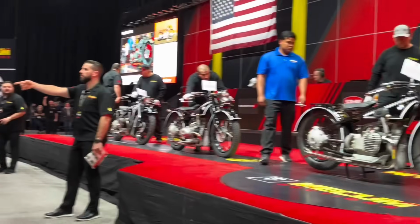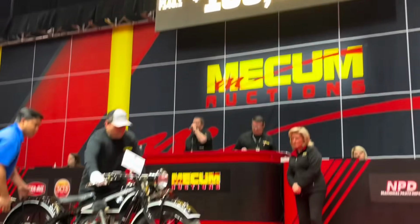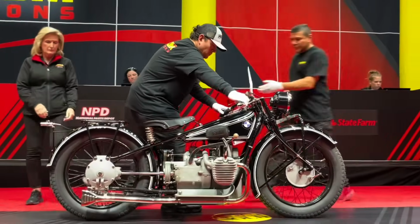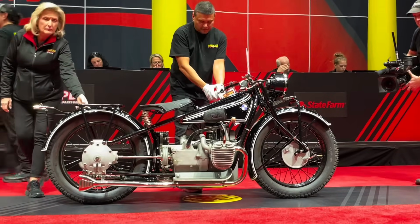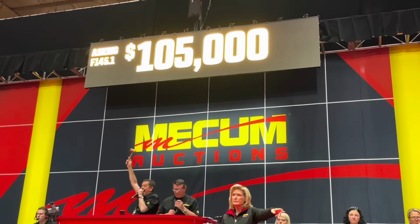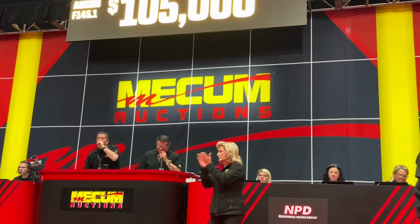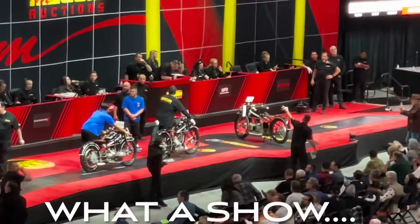I have 80 bid, you're going to get 90, 100. 100 bid, 110. 110 bid, 100,000. 105,000. I have 100,000, 105. Last call, 105. So $100,000. Wow, congratulations. Now I'll bring out 146.